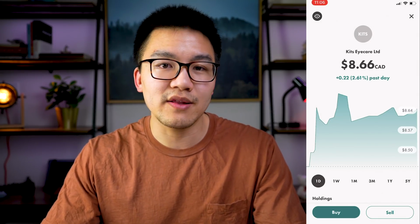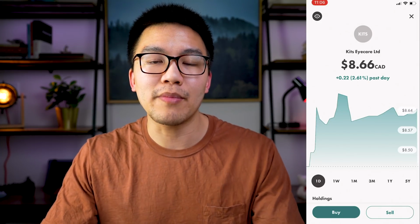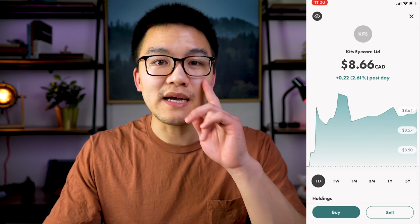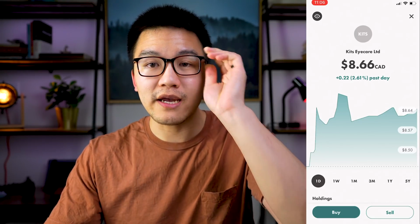So I think there's still value in the stock today, buying at $8.66, because I do believe that buying glasses online will become more of a norm going forwards. In fact, the glasses that I'm wearing here, if you want to take a closer look, these are actually Kits Eye Care glasses.